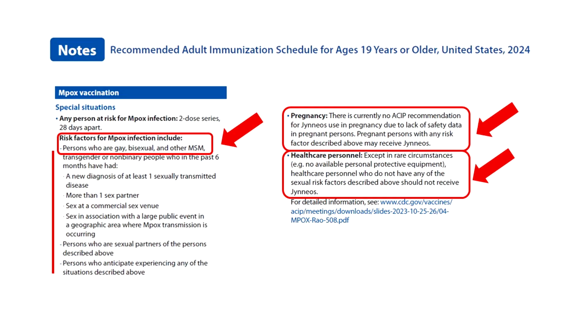The notes specify 2 doses of Mpox vaccine given 28 days apart is recommended for anyone at risk. For pregnant people, the notes say there is no ACIP recommendation, but pregnant persons with a risk factor may receive it. Men who have sex with men are on the list of Mpox risk factors. The notes also clarify healthcare personnel without sexual risk factors should not receive it, except in rare circumstances.